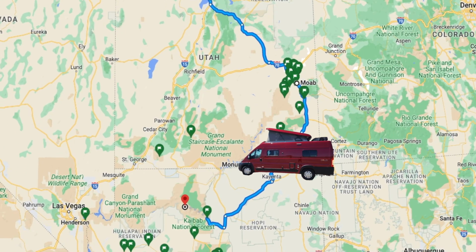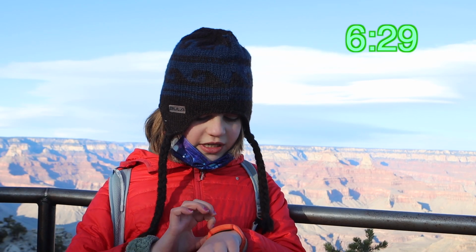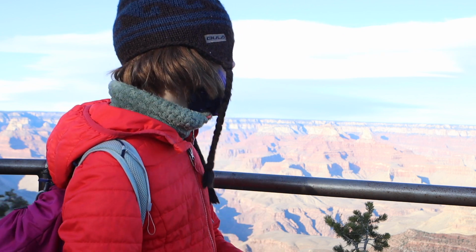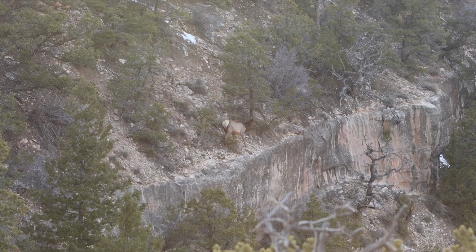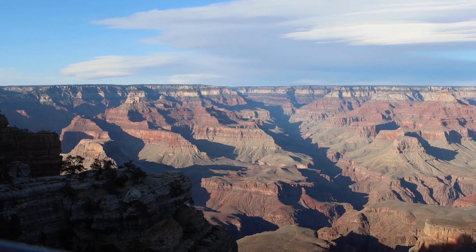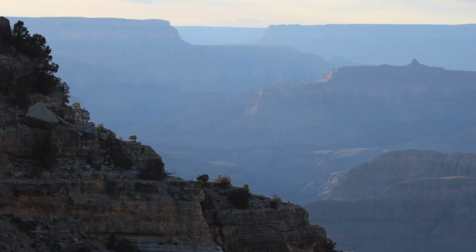Anyways, it's time to head to the Grand Canyon. It's really cold out here, so I'm using a hand warmer. It is 6:29, Monday, March 22nd. We got off a bus and now we're in a station looking down, and soon we're going to go to another station to look at more sites. And basically it's just more angles of the Grand Canyon, but with different landforms and different kinds of stuff in the background.